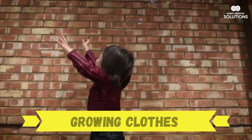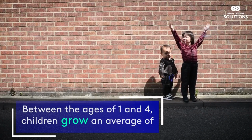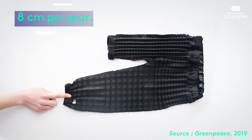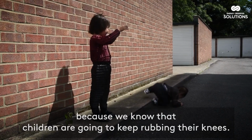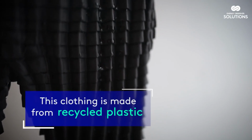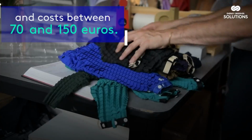Growing clothes. As you know, children between the ages of 1 and 3 grow up very quickly. Parents always have to buy new clothes. With this innovative fabric, the clothes can now grow with the child.